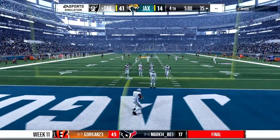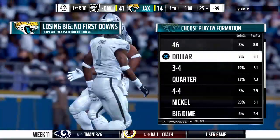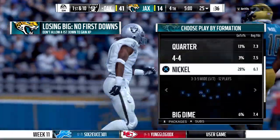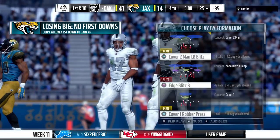And no return on this one as the fair catch is signaled for and taken. The Raiders offense now, they trot back out. They've got the lead. Last time had to punt it, though. What's the key to this drive? I think it's leverage. The leverage.